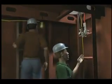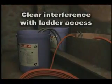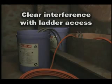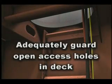Although not contributing to the fatality, electrical cords and open access holes presented two additional safety hazards. Electrical cords and painting hoses should not be in the way of workers using the ladder. Clear interference with ladder access as much as possible. Open access holes and decks should be adequately guarded to prevent employees from accidentally falling down them.